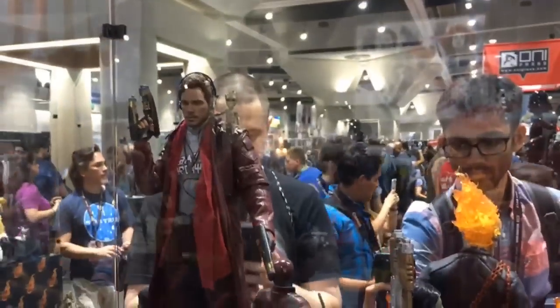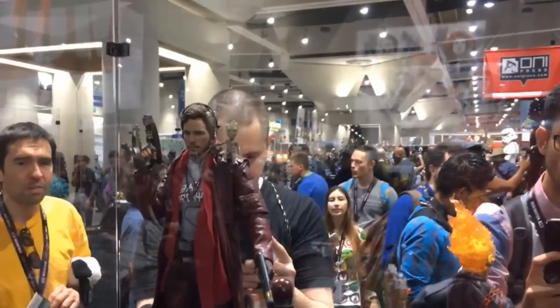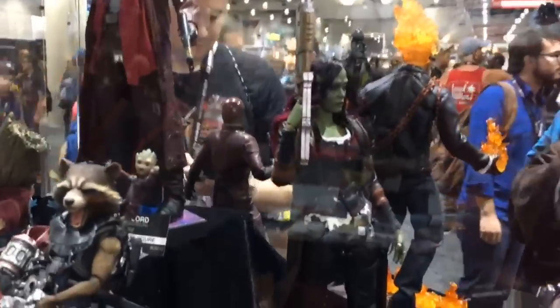He also comes with a baby Groot. So like all the Guardians have all the little Groots. So you need to collect them all and have an army of Groots.